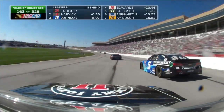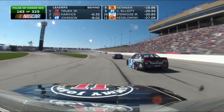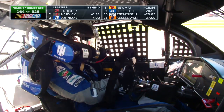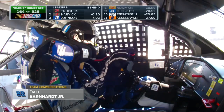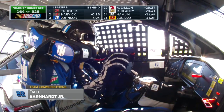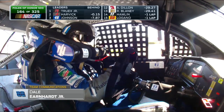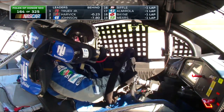Give a listen to Dale Earnhardt Jr. Too free, real harsh on the right rear, makes it hard to get to the apron and stay there. Right, way looser. Oh, we're about this set of tires. And Junior talking about the new set of tires there. He's thinking for the next stop he wants a wedge adjustment to help it.